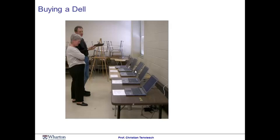Once the choice was complete, we took them to a separate room. In this room, we had put together a whole assortment of Dell computers. You see here my colleague Carl Ulrich explaining to one of our consumers in the study the implications of her choice. We showed them, look, here is the computer that you just ordered. How did you like it? And we did something else that was interesting. We showed them the other computers that they didn't order, but they could have.